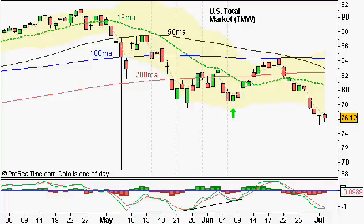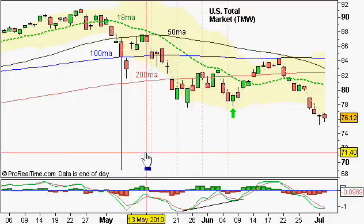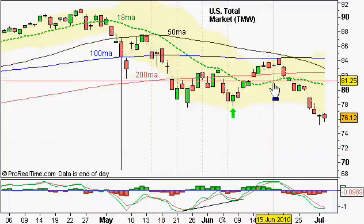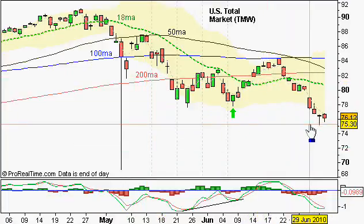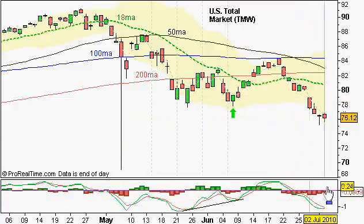Let's go ahead and take a look at what's been going on in the market and go from there. Here we are looking at the U.S. total markets, PMW. And as you can see, we've been going down all last week. We are below this zero line, which is good, where we normally like to pick up stocks.